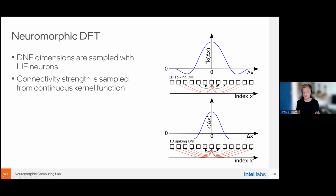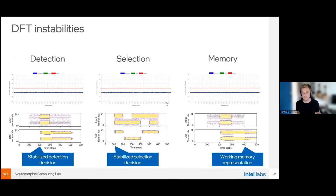And you can, of course, do this for this kind of Mexican hat kernel. You can do it for a selective kernel. And in just doing this and then hand-tuning everything, which you may have some experience with now, you can recreate the basic DFT instabilities: detection, selection, and memory. So these are the things that you've seen. This is actually from the online simulator that I programmed at some point.